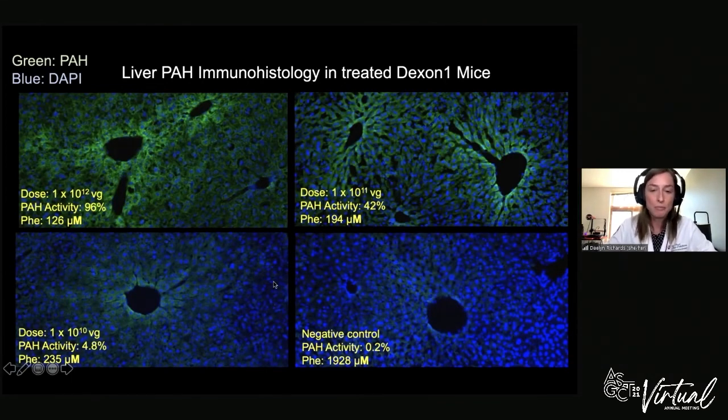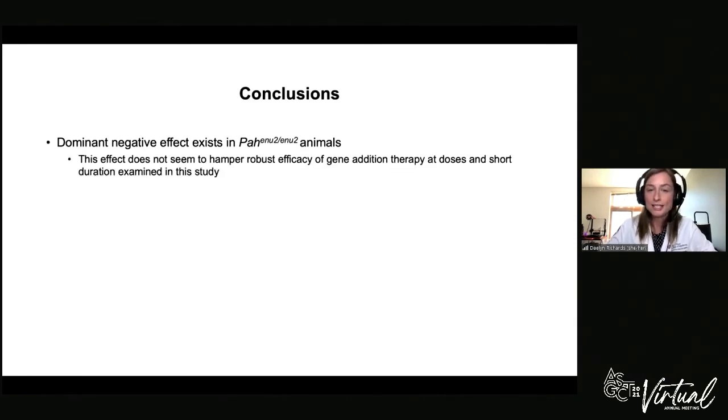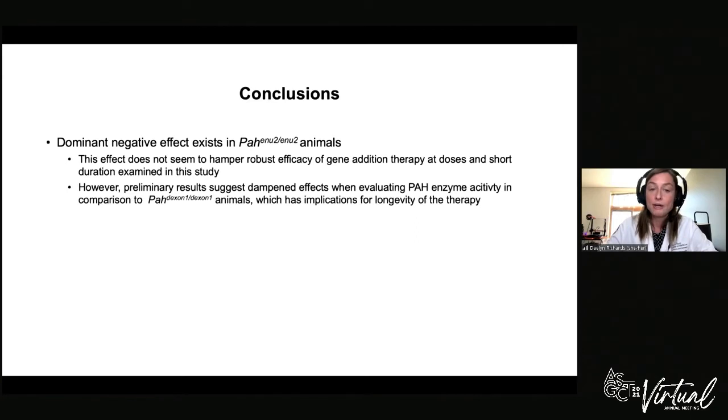So some of the conclusions we came to with this study is that yes, in fact, the dominant negative exists in the ENU2 animals. And while it doesn't hamper the robust efficacy of gene addition therapy at the doses and the duration that we looked at in this study, preliminary results suggest there are dampened effects, particularly when looking at the enzyme activity, and that this does have implications for the longevity of the therapy.